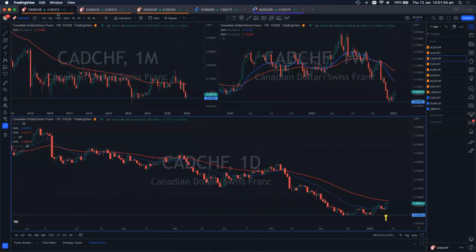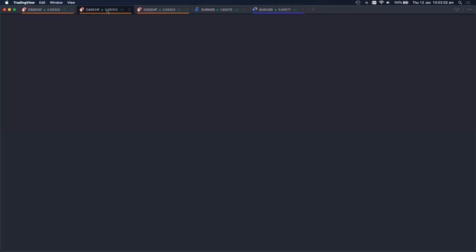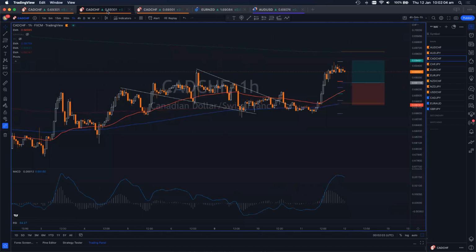So CAD Swiss. CAD Swiss we saw yesterday, looking for it to go up, and indeed it did. We're almost at the daily 50. And over here we have on the hourly chart, we have a possible pip snatcher. Now, if you entered the ACB we talked about a few days ago, then you'd be smiling now because you'd be up 1 or 2%, looking pretty good.